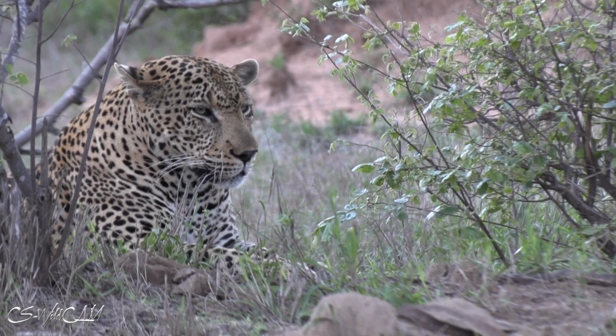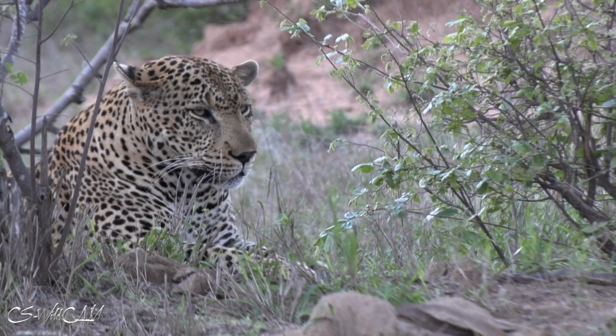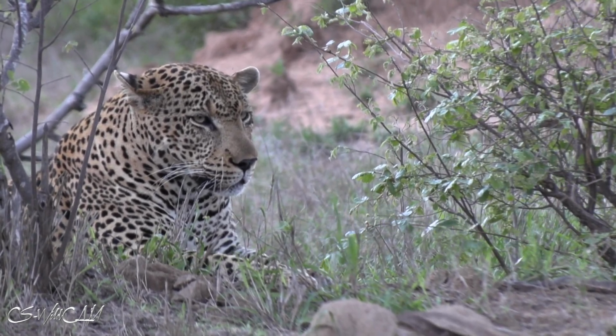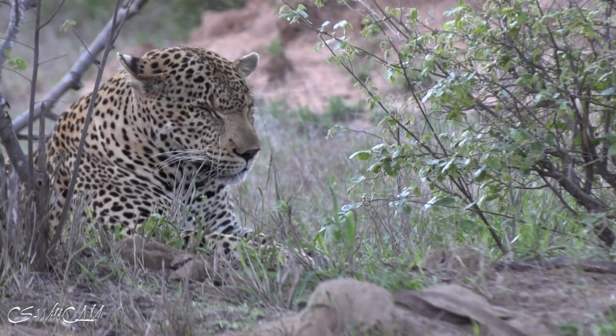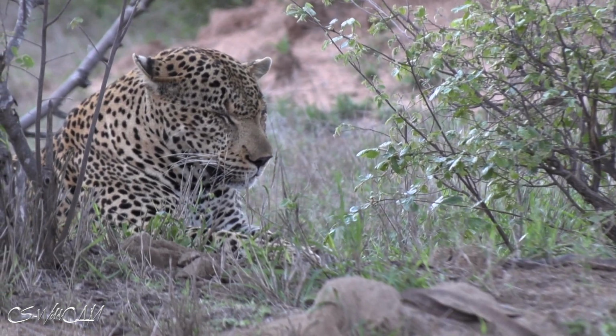And when he does walk, typically male leopards, when they're about 7 to 8 years old, develop a dewlap, which starts to hang a little bit. The throat skin starts to hang quite low, and you know they're approaching their prime. That's a good indication for seeing if leopards reach their prime.